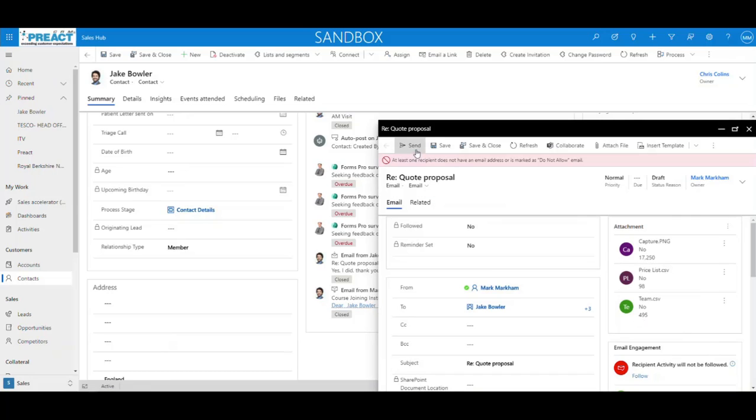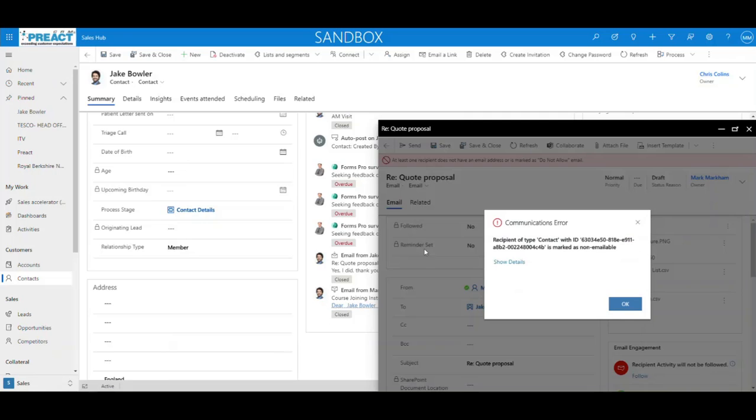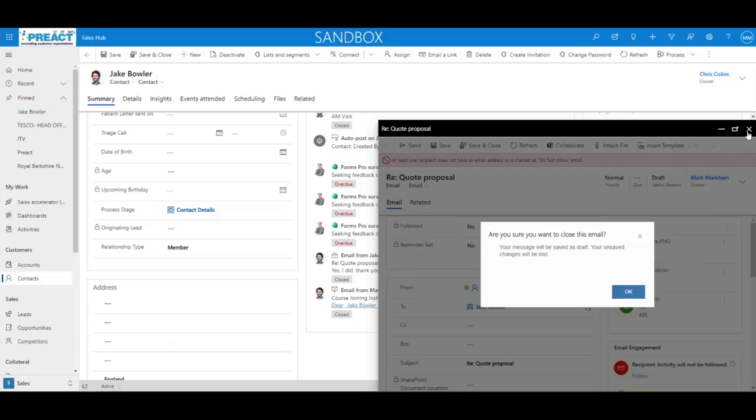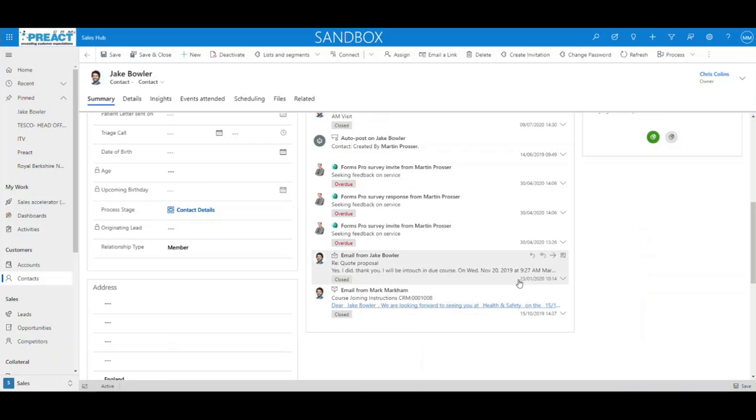Adding all those in again, and then just click send, and then this will just go off and send it, providing this person has allowed me to send to them. So multiple attachments and the ability to preview those attachments, but also the capability to reply to the email from the timeline. Again, that's the enhanced email experience.